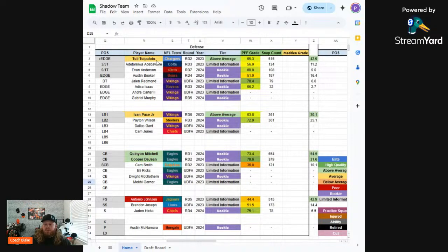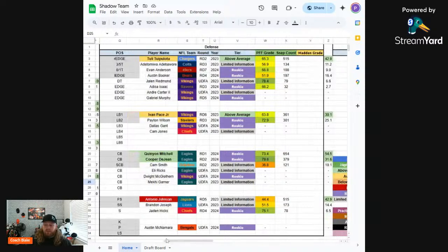So as you can see, Tuli Tuipulotu and Ivan Pace Jr. both kind of dropped from above average to average players this season. But that's all right in kind of the year 2 where you're still trying to settle into the league. So not too worried yet. I expect them to bounce back. Really great players, both of them, in my opinion. Anyway, back to it. We have 4 defensive linemen that have now crossed the 100 snap mark on the year. I just felt like that's a pretty fun milestone in a defensive line room that has been very subpar, and that we're looking to bring in a ton of talent in this next class to improve upon.